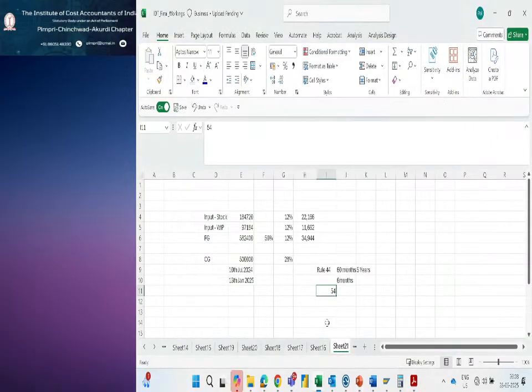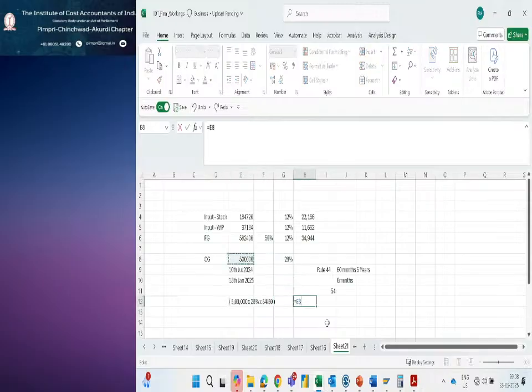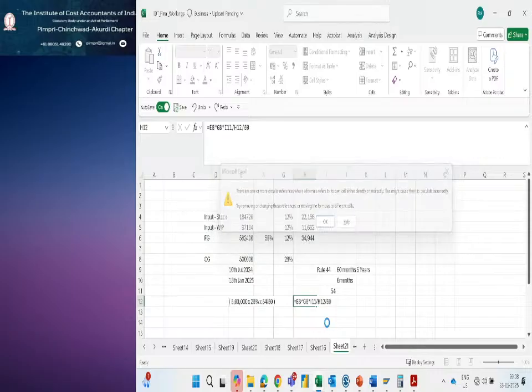So in the bracket you mention 5 lakhs, multiplied by 28%, multiplied by 54 months divided by 60. So this should be your formula. Now we can easily calculate 5 lakh into 28% into 54 divided by 60.